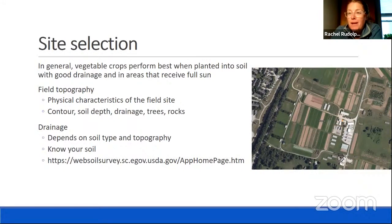Vegetable plant roots do not like to be wet for an excessive amount of time. And what I mean by wet is standing water. So drainage is really important when selecting a site. It depends on the soil type and the topography. And if you're not sure, right, you can go to this website, Web Soil Survey. You can type in the address and you can zoom in on a tiny field in your area, and it will give you the soil type.